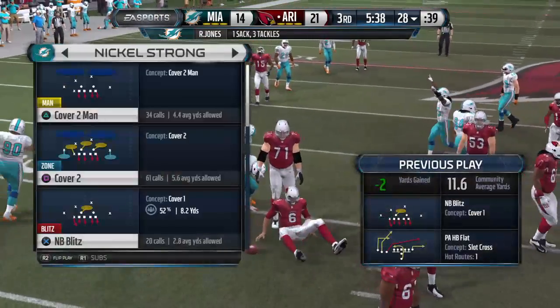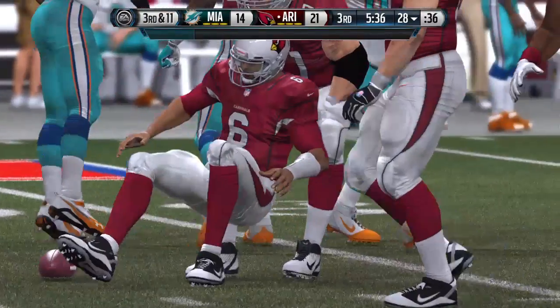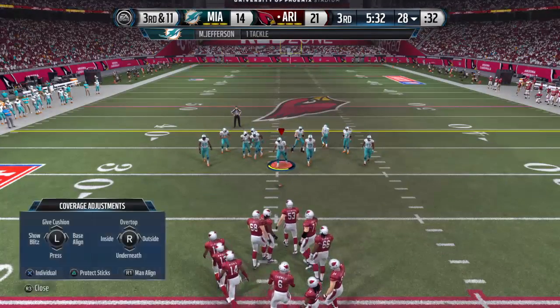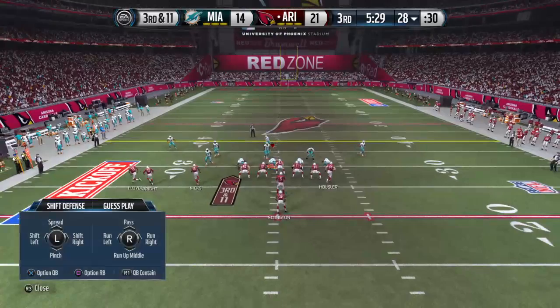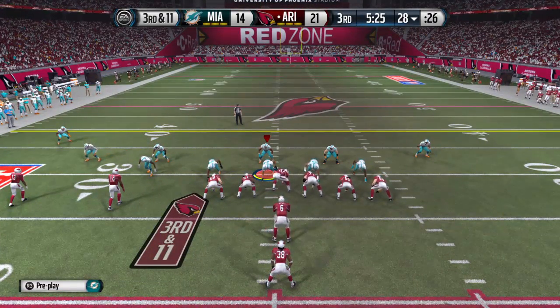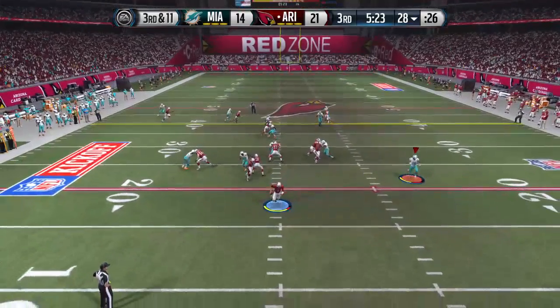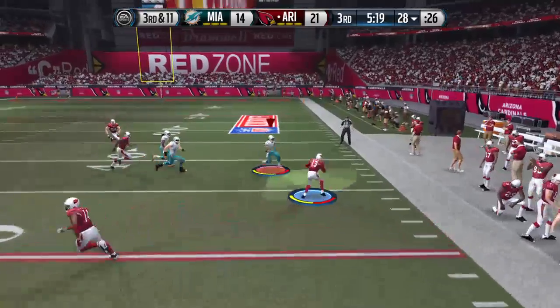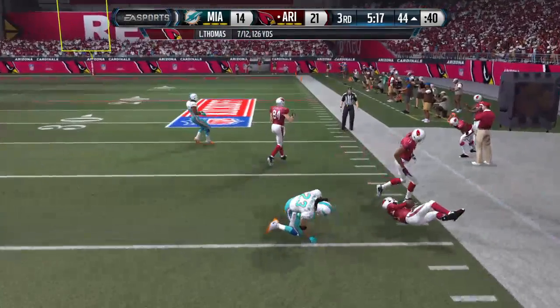Well, it's all about timing. I got to tell you something. The safety did a wonderful job timing the snap count that time. Caught everybody off guard, and he gets the sack on the QB. Ellington is in the backfield. The Cardinals take it from the 28. Scrambling out of the pocket. Out of the backfield. Kendall Wright makes the catch.